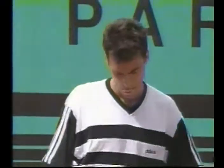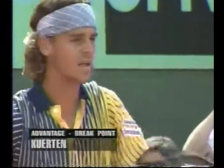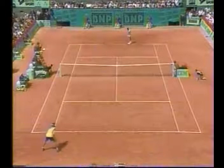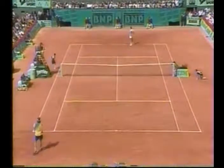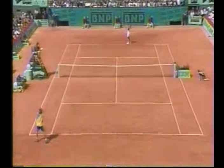For 20 and relatively inexperienced, he is a thoughtful player, Kuerten. Certainly he's watched Andre Agassi play, I feel, because he's really looking to stand as close to that baseline as he can. Take that ball nice and early if possible.